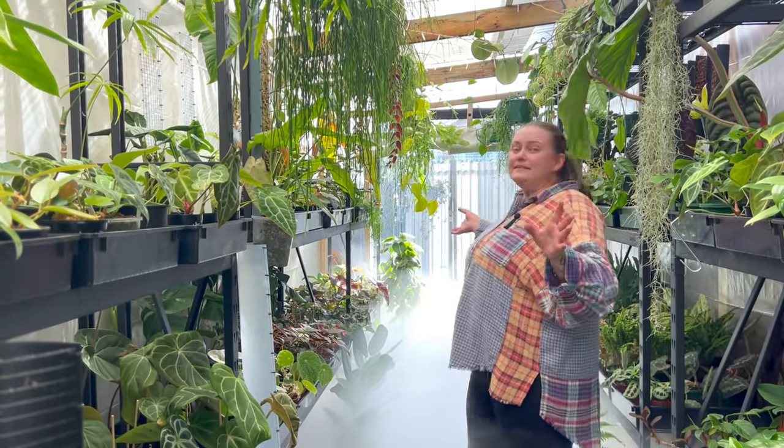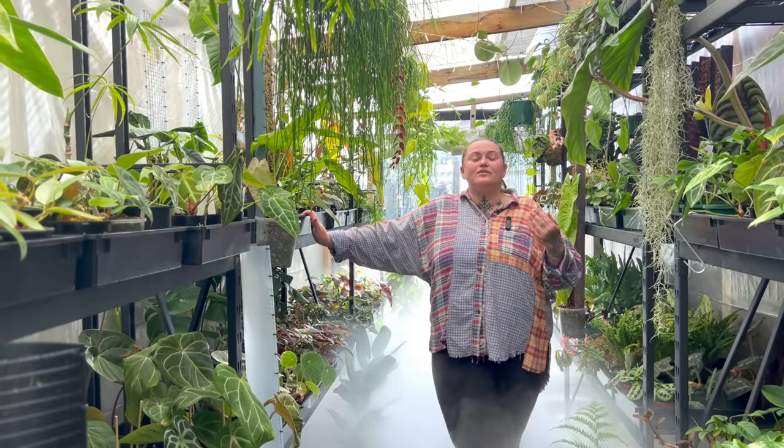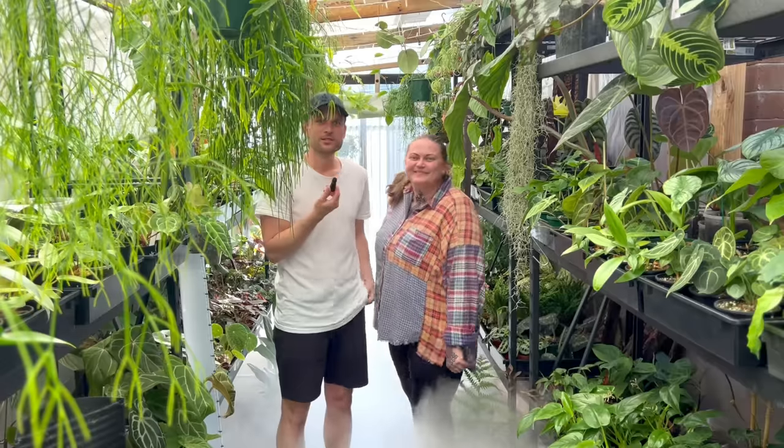I have doors at both ends, and so when it does get quite humid in here, I will at least once a day have those doors open for a long period of time to let the exchange of air come through.